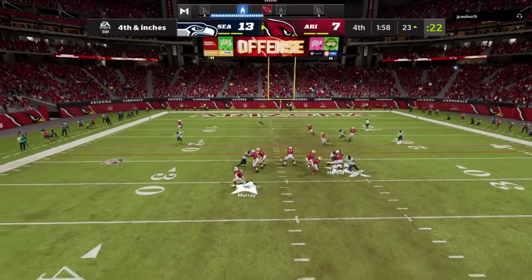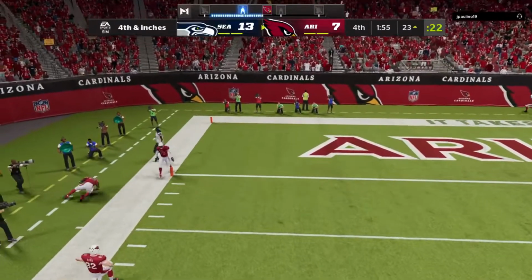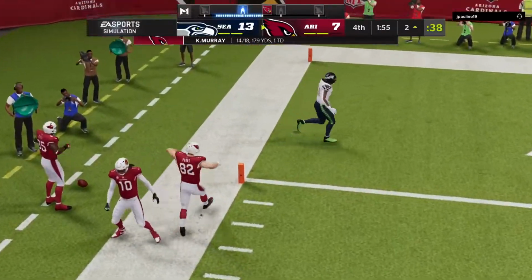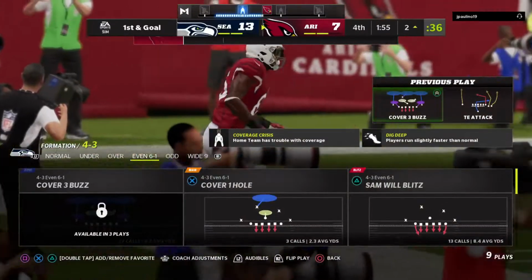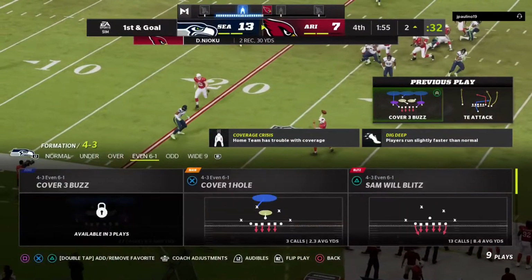Now Murray's got to have this one. Forced out to his left. That's going to be caught. And all the way to the 2-yard line there before crossing over out of bounds. They keep the game alive, at least for the moment, as it's a 1st down.